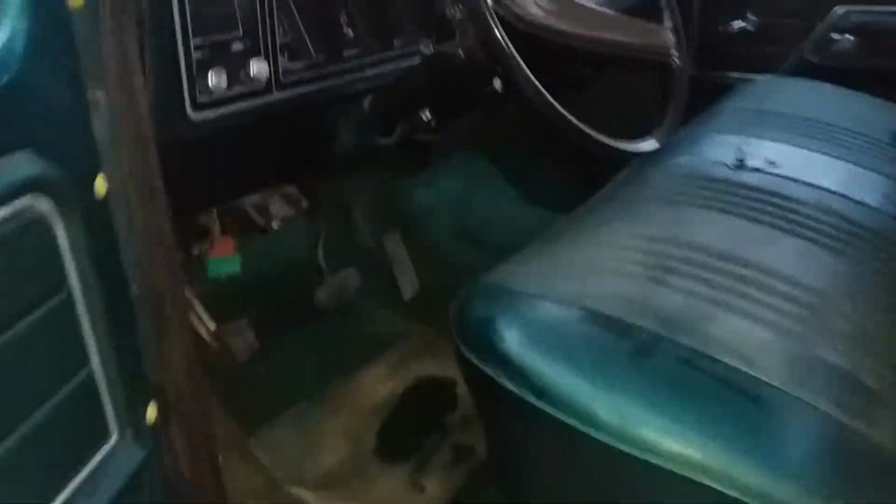But the prime reason I bought this truck is this: be prepared. All original interior, not touched. The mice have not got the seat. Look at the seat. It's like brand new. It's barely been sat on. It's still got cushion. It's all original.